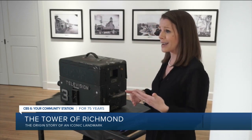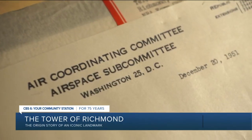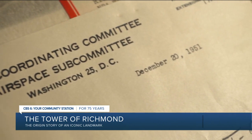It was really contentious. It was one of the first times where the city and the citizens are having to wrestle with the balance of the conveniences of modern life with, you know, intrusions into the visual landscape of the city. Despite some resistance, things began to fall into place in December 1951.